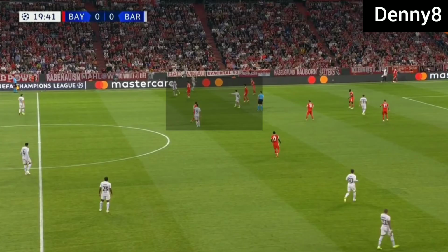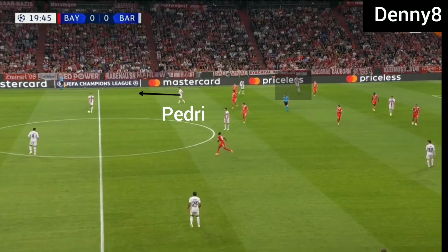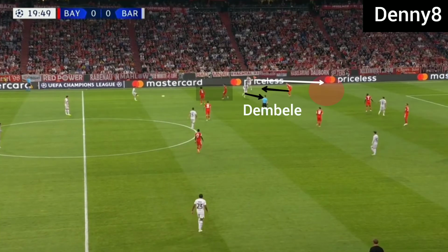Because the wide zone was compact in open play, Barca's offensive midfielder Pedri was unable to receive the ball, so Pedri was forced to drop in. Due to Pedri's drop and playing as a temporary fullback, Barca's fullback had to push high. Pushing the fullback high caused Dembele to move into the inside channel, and Dembele was dragging the wide midfielder.